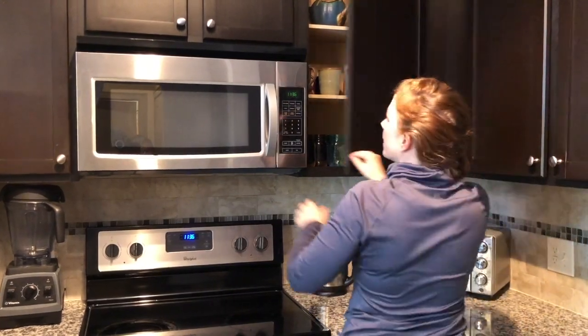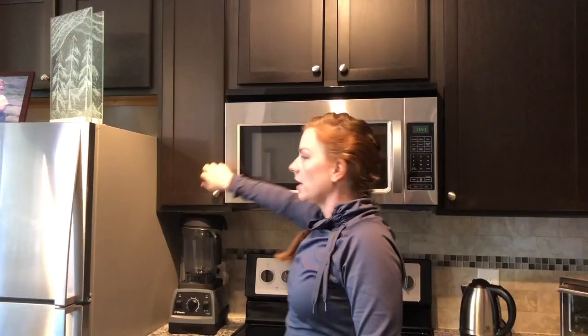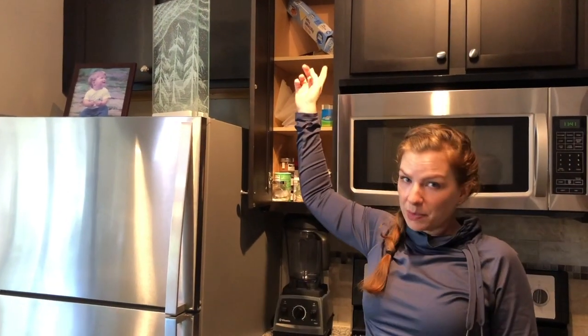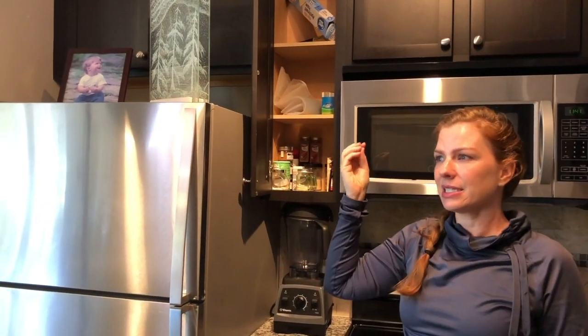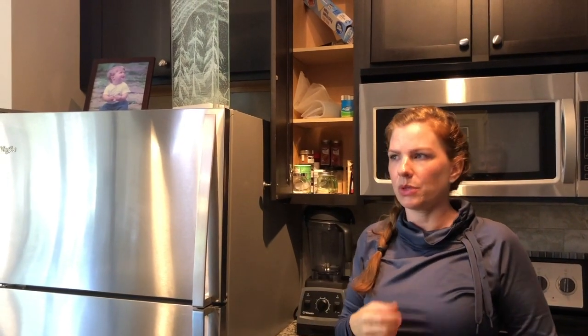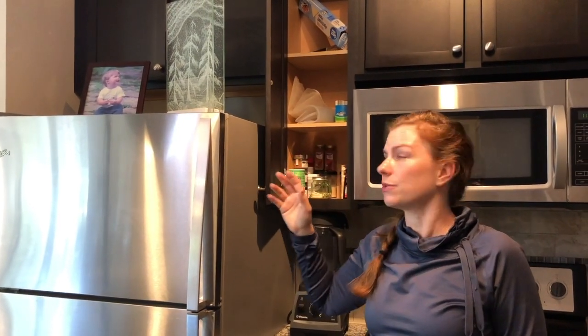All right, moving on. The only thing up here is our lunch bags. That's it. In this cabinet, also not a ton in here, we have parchment paper on the top, and I don't really use plastic wrap or single-use plastic. I really try and avoid it. I think there's a roll of aluminum foil up there. I have no idea how long we've had it because I use it rarely.